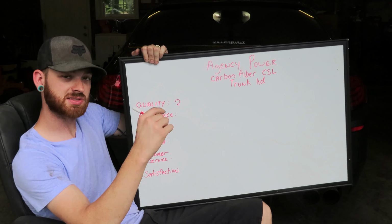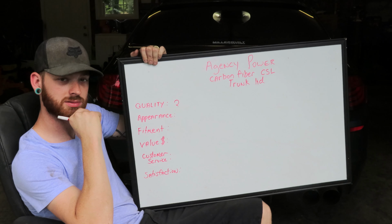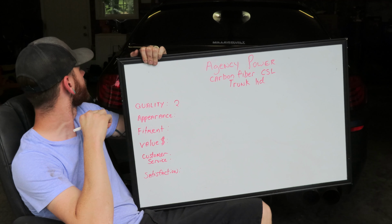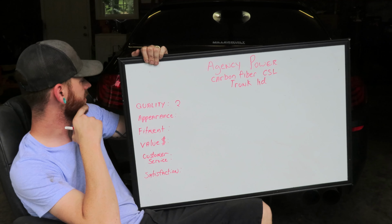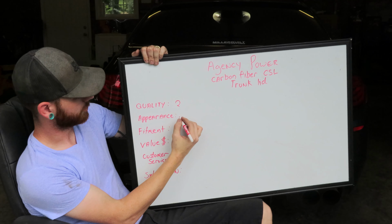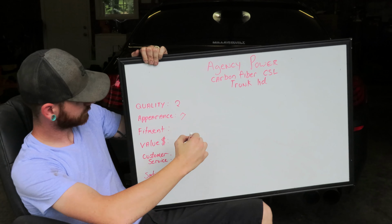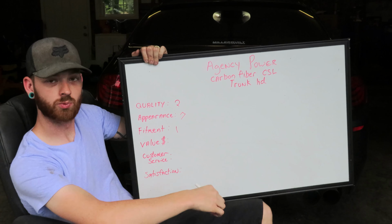Appearance. This is the one thing that this trunk has going for it. The appearance, other than the divot beside the tag, I want to say it's a 7. Fitment. 1 out of 10.